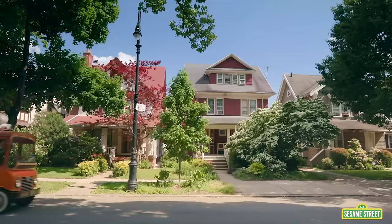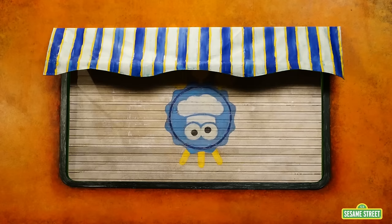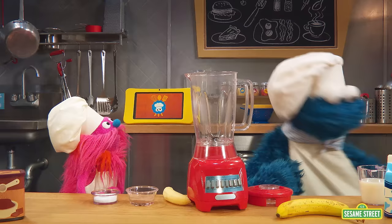Here are some cashews to make cocoa cashew smoothies, Cookie Monster and Gonger. Oh, thank you, Mr. Farmer. Cashews, cashews, we're going home with cashews. Okay, Chef Gonger, we got cashews for cocoa cashew smoothie, but me wonder how we make them.